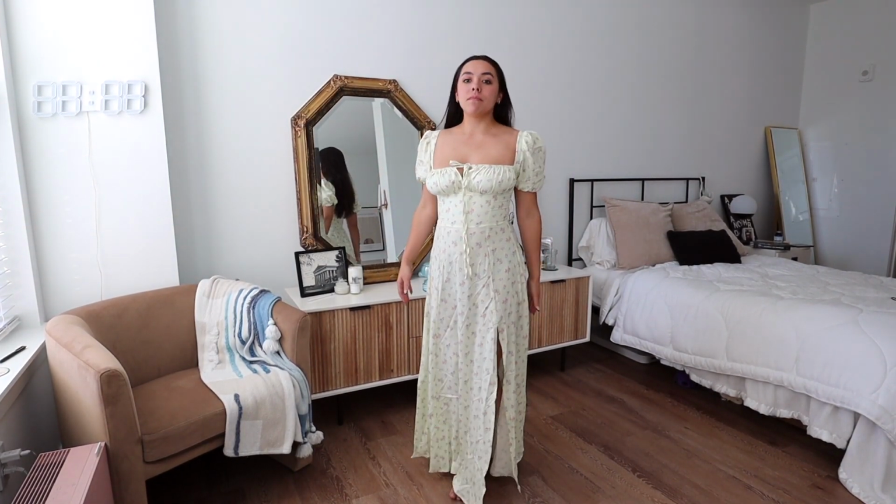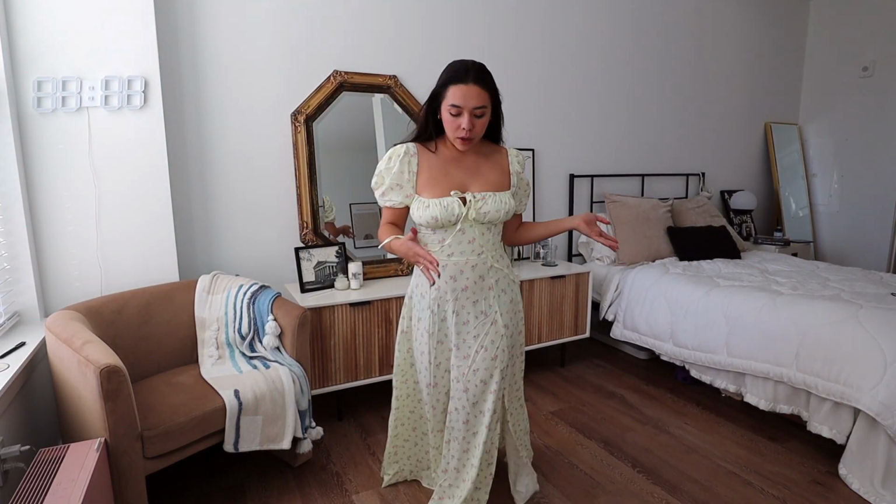It's actually kind of the perfect length. I'm 5'3" for reference, and it barely hits the ground, so if I'm wearing a shoe it should be good. So keep that in mind. Obviously I wish it was a bit shorter on me, but if you're taller, it will be.